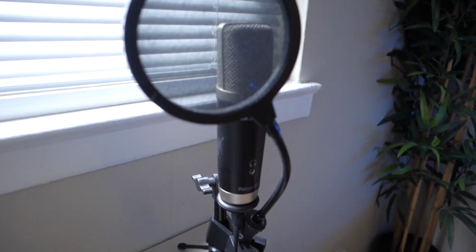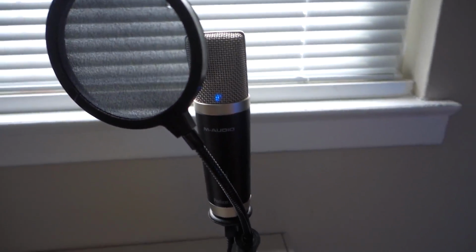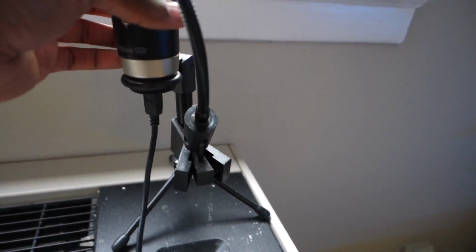This is my Avid Studio mic. This is what I use for voiceovers typically. It does a pretty good job. Can't complain about it. The stand that it's on is terrible though. It like topples over all the time. But it's a really good mic.